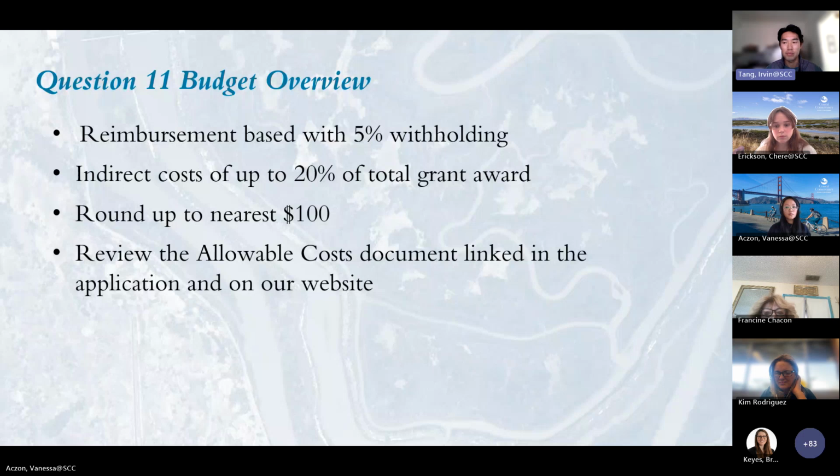So, depending on the program needs, if selected, you can work with your project manager to request advance payments of the grants. But in general, when it comes to our reimbursement for program costs, you will have to pay for the program costs upfront, then submit an invoice to us for a grants disbursement. And for each of these disbursements, we will take a 5% withholding and release the withholding upon project completion.